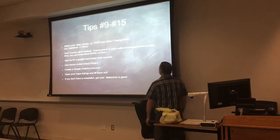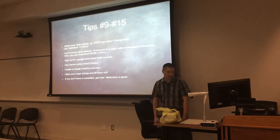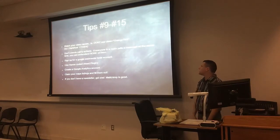So, class names are important when you're naming your classes. Don't name something orange text class. Because what happens when your boss says, okay, let's make that purple? Well, all of a sudden you've got to edit all these websites with the orange text class to say purple text. It defeats the whole purpose of CSS.